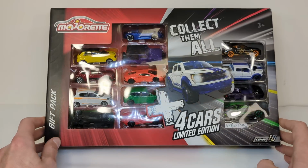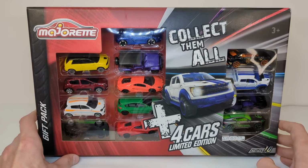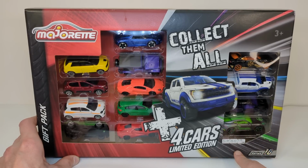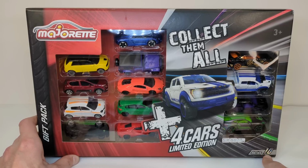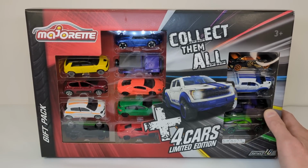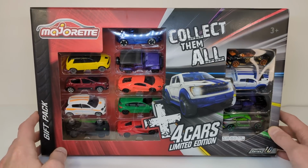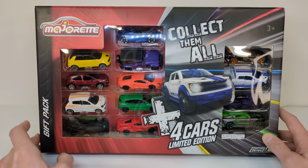So this is a 13 pack that they do every year, basically since they started doing the limited edition series. This is limited edition series 10, which is called Color Trace. So there's 4 limited edition vehicles in here, and then 9 street cars.